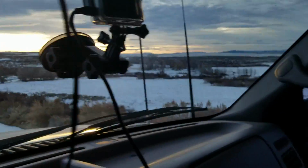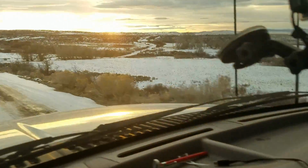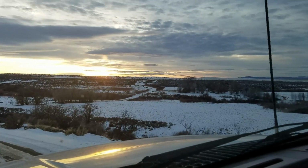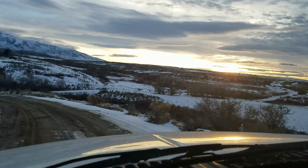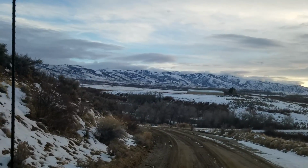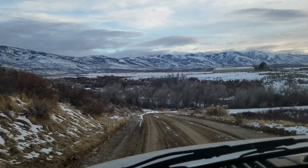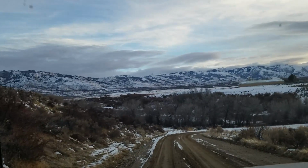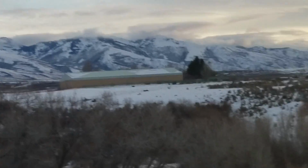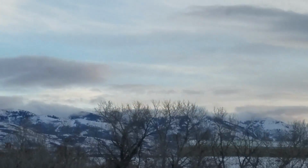Okay, steep grade. And you see the valley down below there. Here's the curve. Follow the grade. Oh, there's a big building over there. Just go slow. There's the farm building up there. Sorry about the shakies.